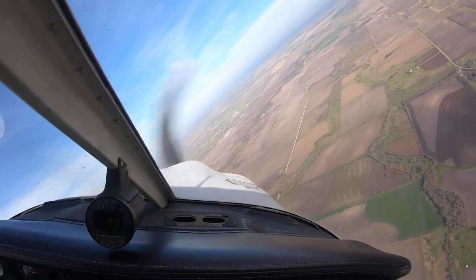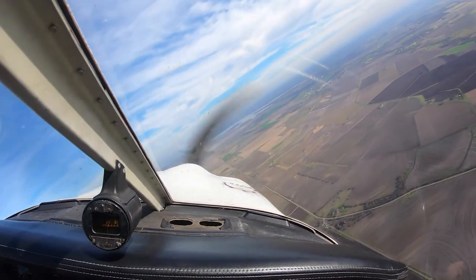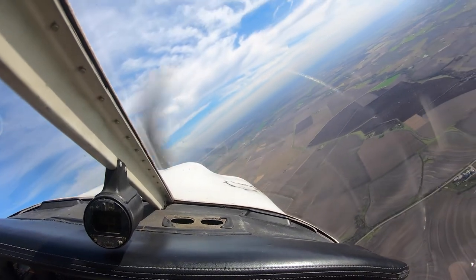Traffic is just about over the numbers. Number 2, runway 18, approaching runway 29, cleared to land. Cleared to land, number 2, traffic in sight.